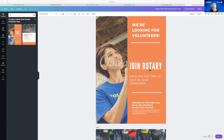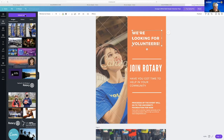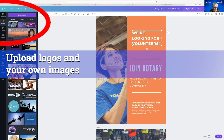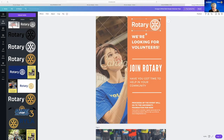I think what we'll do, we'll just move this all the way down. And then we're going to add, here you can see if you want to upload some media, so if you want to upload a logo or a photograph, then you can do so that way. I'm just going to put a Rotary logo in there. So you can see that's just come in. And it's a little bit big for me, so I want to just decrease that in size.